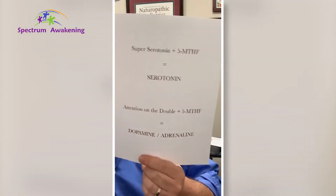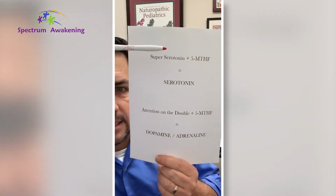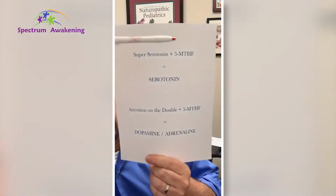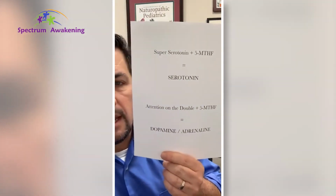We start out always with combining an amino acid, which is a protein, along with a certain vitamin, and that certain vitamin is folic acid, okay? Now, there are other vitamins involved, there are other minerals involved. We're just bringing it down to the basic core.